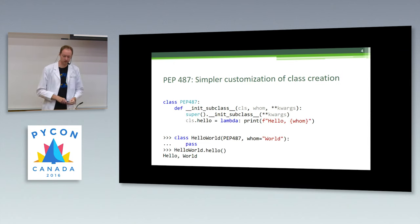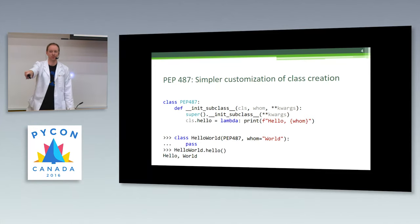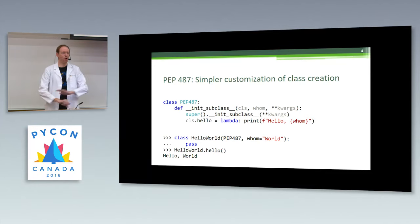The next PEP in our list here is PEP 487, simpler customization of class creation. Who here has tried to write a metaclass? Who here found it really simple? Okay, I know these jokers aren't telling the truth. So basically, no one finds it simple.